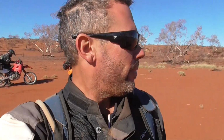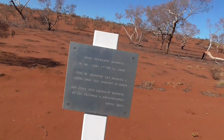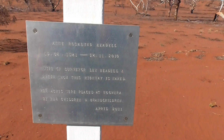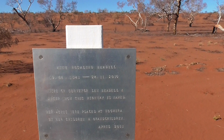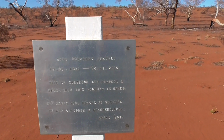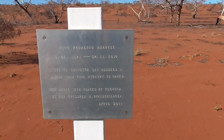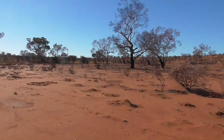Alright, so we've passed our first car, a Land Cruiser troopy. We're about 80, 90 k's from the station. Just having a bit of a rest. We've come across this park. It says Anne Rosalind Beadell, 19th of May 1941 to the 24th of November 2010, wife of surveyor Len Beadell, and after whom this highway is named. Her ashes were placed at Woomera by her children and grandchildren, April 2011. Definitely in the middle of nowhere out here. It's pretty cool.